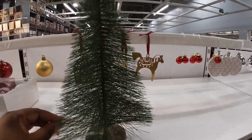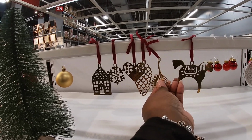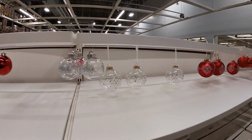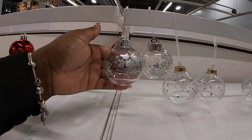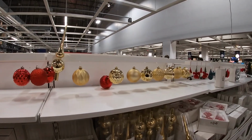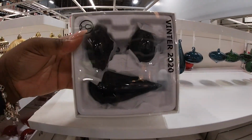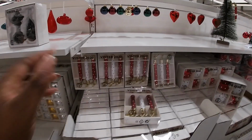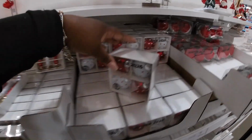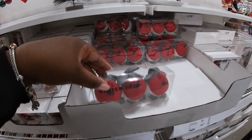These are cute. These ornaments. I have a little heart key. Unicorn. These are pretty too. All of the reds, the golds, a little handmade. Look at these. These are clips. $6.99. These are $6.99. These are $6.99 too. Little bird clips.